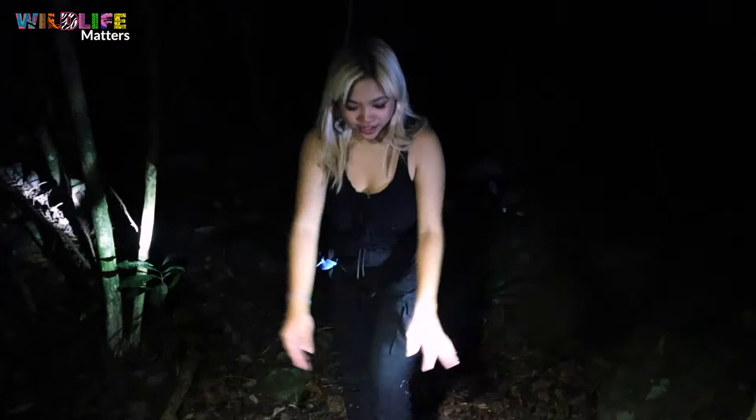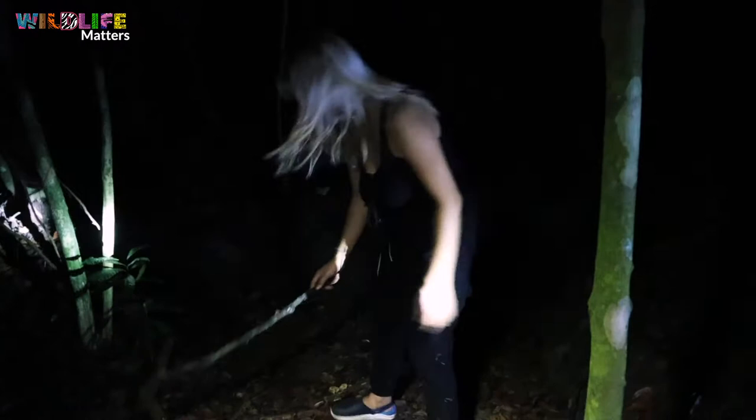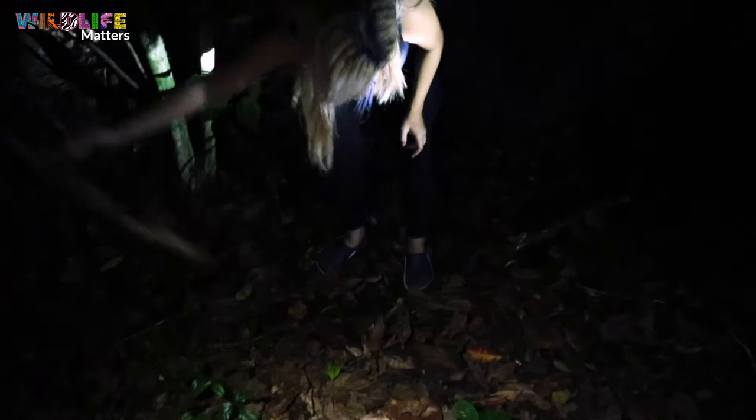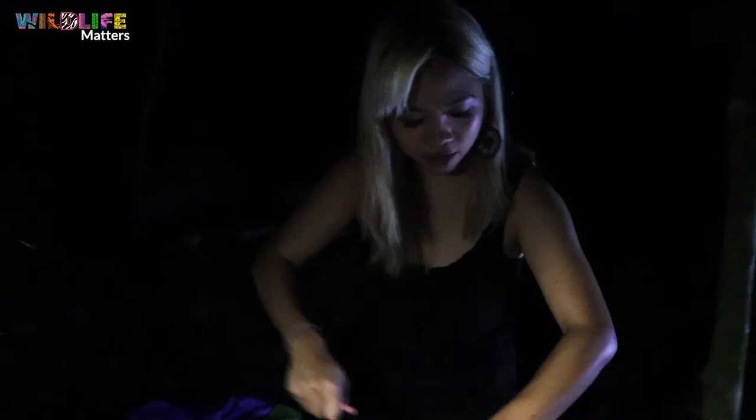Okay, so I'm gonna set up my tent right here. First, I'm gonna clear the area of any rubbish. Okay, so we're just gonna put these together.